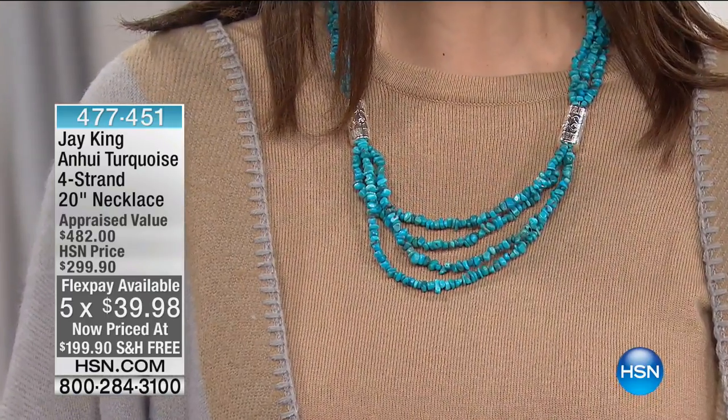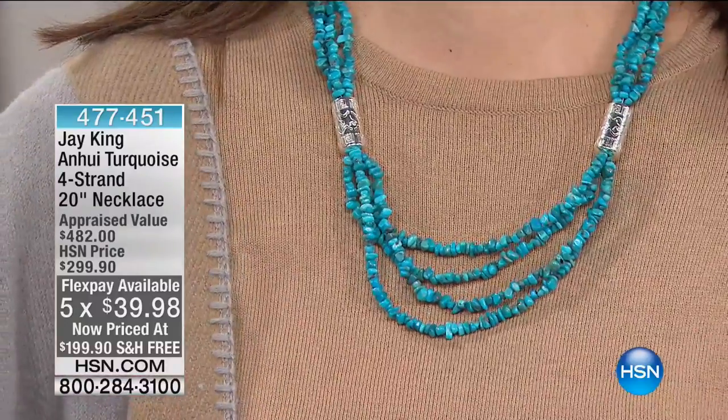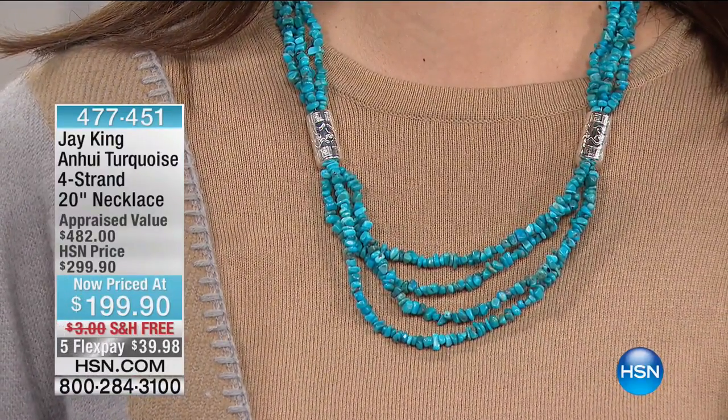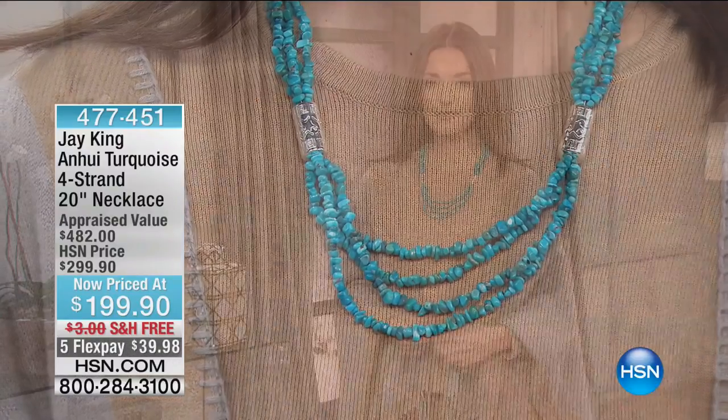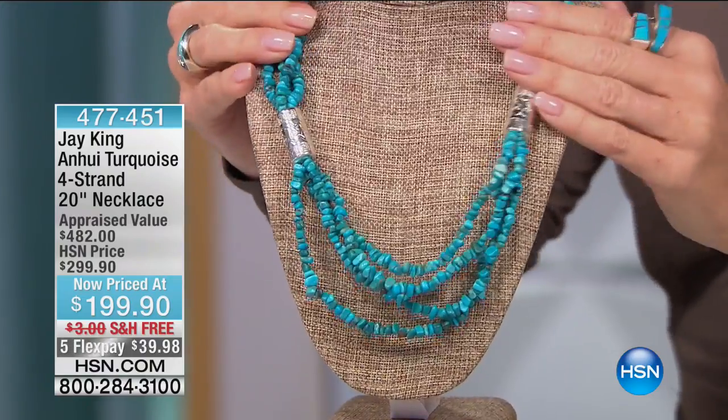This is the first Anhui. When we say Anhui, Anhui is a province. Think about this: when I say Anhui, think Texas, because that's about the size of it. This is a huge area. There's turquoise deposits, or there was. They really don't get that much turquoise out of the region anymore, but it's really a lot of mineral wealth.